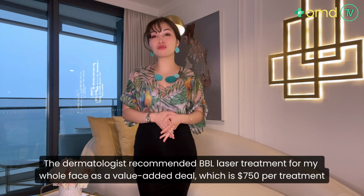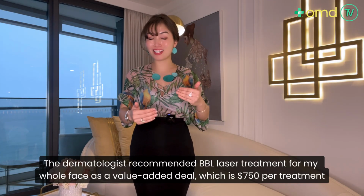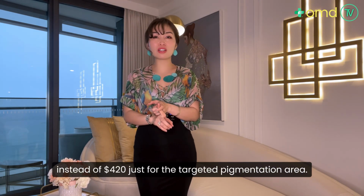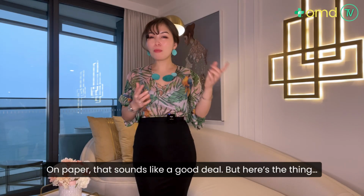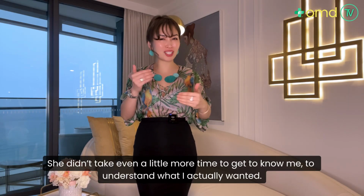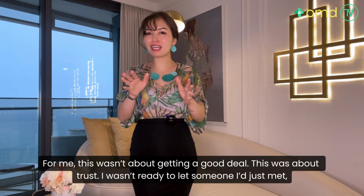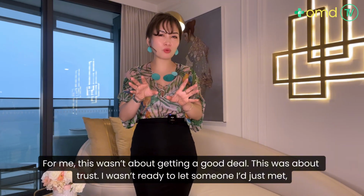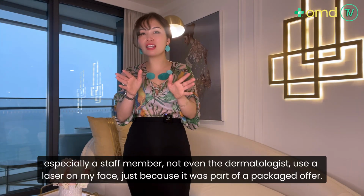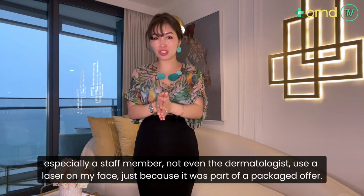The dermatologist recommended BBL laser treatment for my whole face as a value added deal, which is $750 per treatment instead of $420 for just a targeted pigmentation area. On paper, it sounds like a good deal, but here's the thing. She didn't take a little more time to get to know me, to understand what I really wanted. For me, this wasn't about getting a good deal, okay? This was about trust, and I wasn't ready to let somebody I just met, especially a staff member, not even a dermatologist, use a laser on my face just because it was part of a package offer.